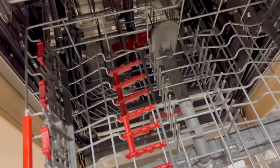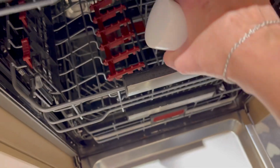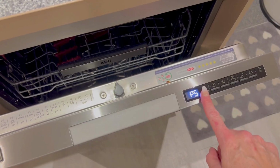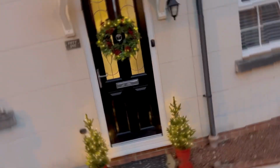Then I spray a little bit more white vinegar just on the whole of the inside of the rest of the dishwasher. I then put in a new dishwasher tablet and run a cool, quick cycle, and then you'll have a gleaming and fresh smelling dishwasher.